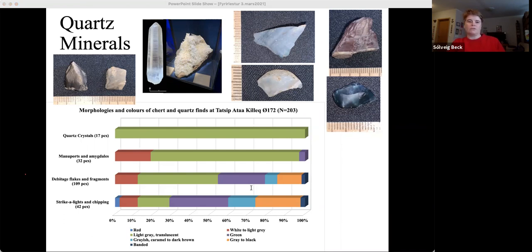Most of the microcrystalline quartz fragments are more likely to be chert formations originated in igneous, metamorphic or siliceous sedimentary rocks rather than flints formed within chalk beds and therefore possibly imported. They are more likely to be local rather than imported. Here we see a few examples of chert fragments that were found at Igaliku and Tatsip, and we have possible either microcrystalline chert or possible flint fragments, but there were few.